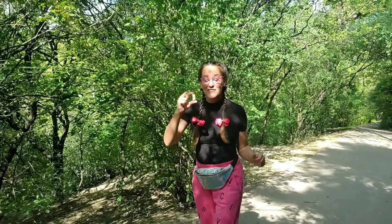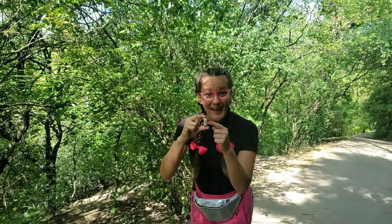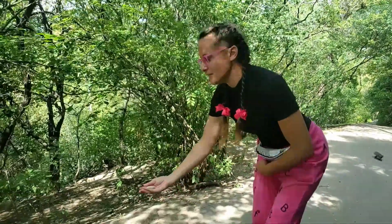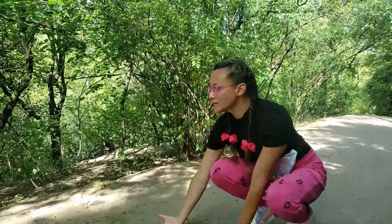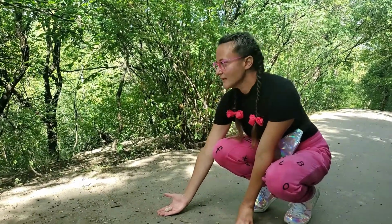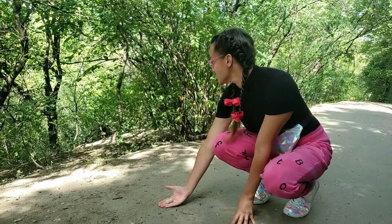Okay, we have a nut. And we're gonna try to feed a chipmunk a nut. Okay, let's see if he eats it. We'll see if we can find one, okay? I'll put my hand out. And we'll see if one little chipmunk comes. Might have to be kind of patient.